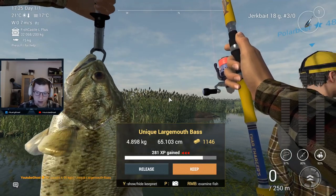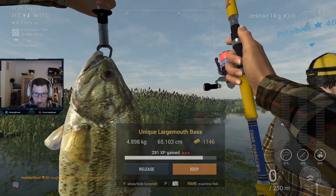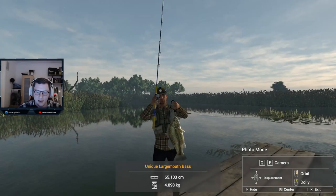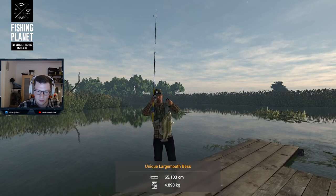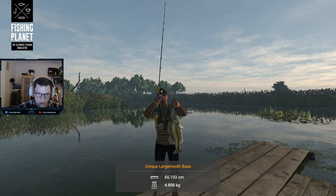He gave me $1,146. Use the jerkbait, boys. Use the jerkbait. Look at him. Oh, he's so big. Lovely, fluffy. Let's take a big picture of him. Oh, hey, he's quite small over here. It doesn't matter. Look at him. Oh, he looks beautiful. Oh, he's so lovely.